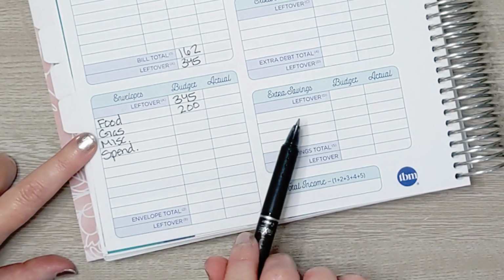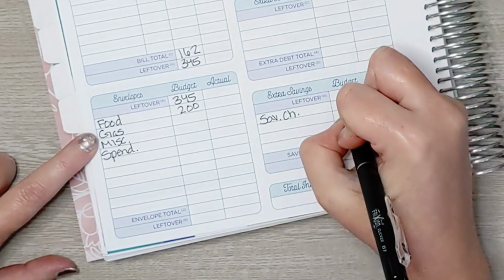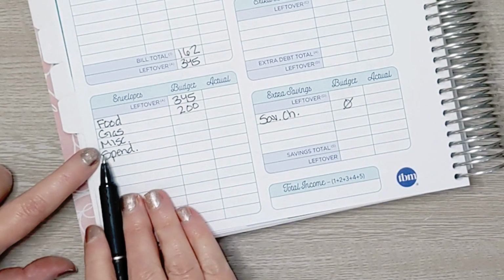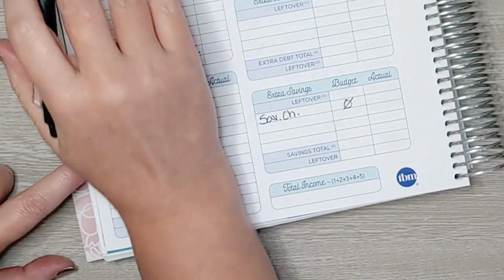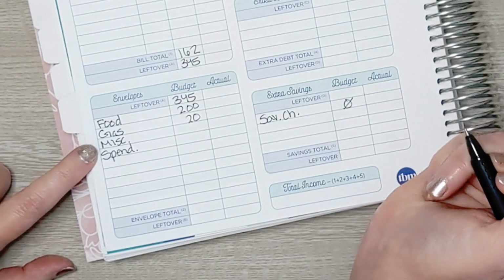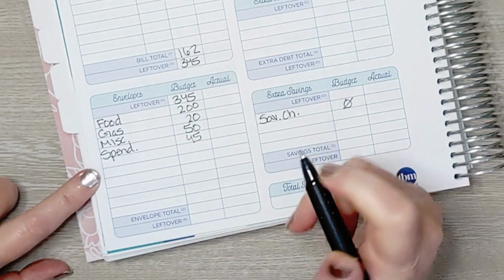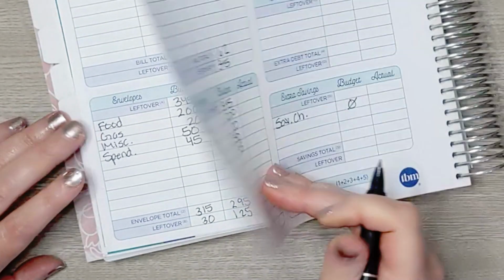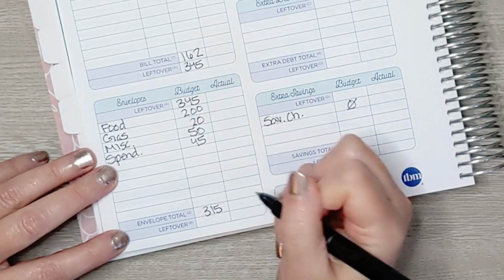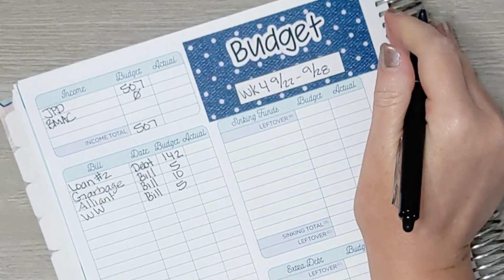Also, part of that 100 will go towards our savings challenges. We don't know how much we're going to put towards savings challenges at this point, so I'm just going to budget 0. But tomorrow we will put some of our food towards that. We will put some of miscellaneous towards that. And if we have any Buy Me a Coffee money, it will also go towards that. Okay, so gas, we're going to set aside $20 for gas, $50 for miscellaneous, and $45 for spending. So altogether, that's $315. So 345 minus 315 is 30. We're going to bring that up here to our sinking funds.